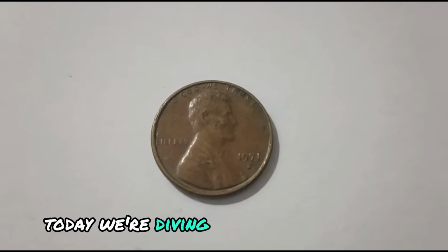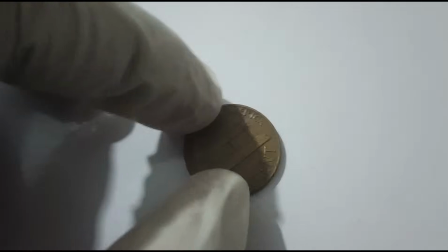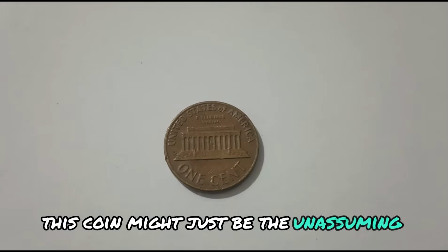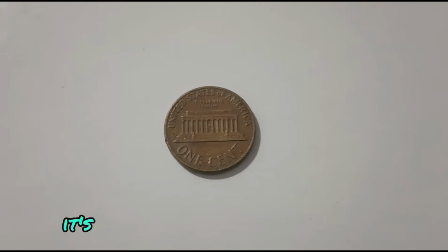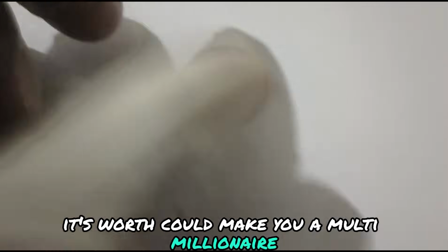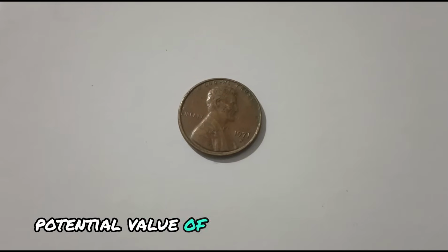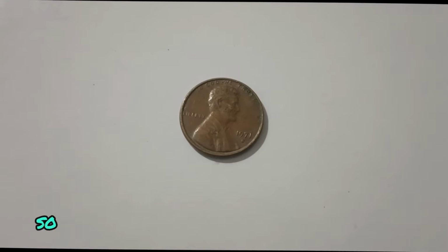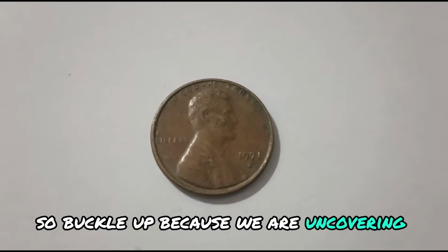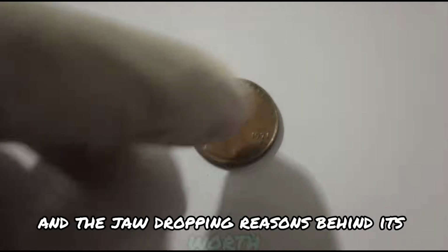Today, we're diving into the fascinating world of the 1-cent 1971 United States of America Lincoln penny. This coin might just be the unassuming piece of copper sitting in your collection, but guess what? Its worth could make you a multimillionaire. That's right, we're talking about a staggering potential value of $342 million in the market. So, buckle up, because we're uncovering its rich history, key features, and the jaw-dropping reasons behind its worth.